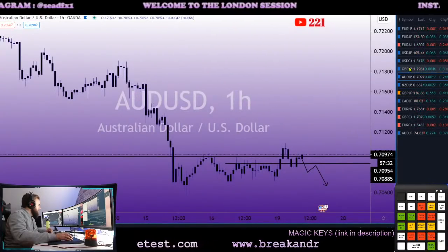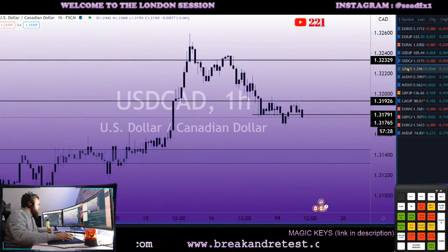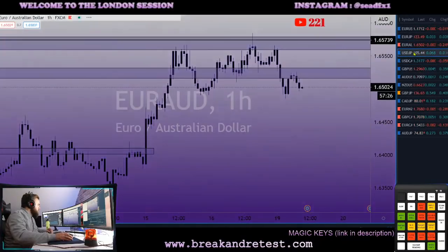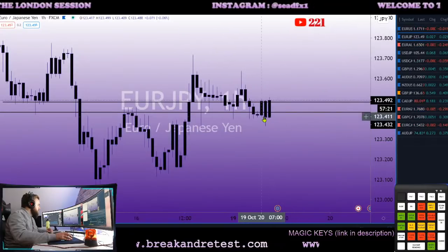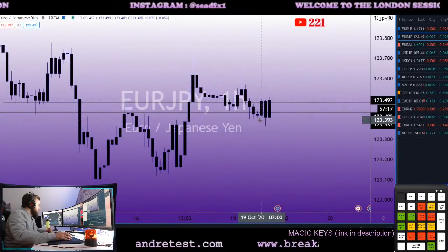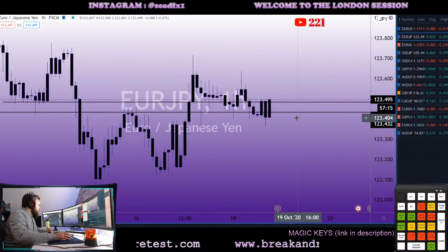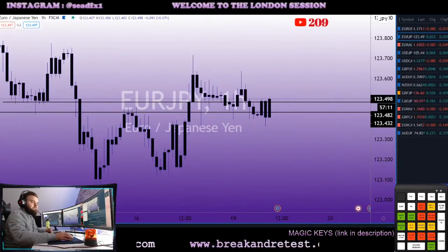Let's see other pairs. What's happening here? GBP USD is pushing now. USD CAD is dropping. Let's see. EJ, look at EJ. Whole pullback, no good, not a good break below. It pushed all the way to the upside. I kinda expected this.